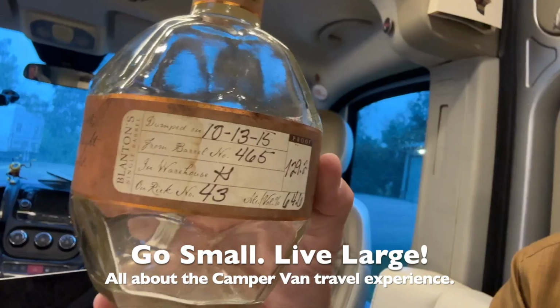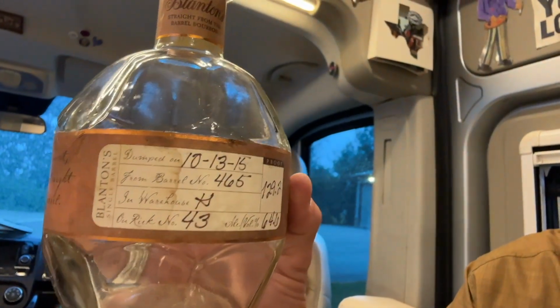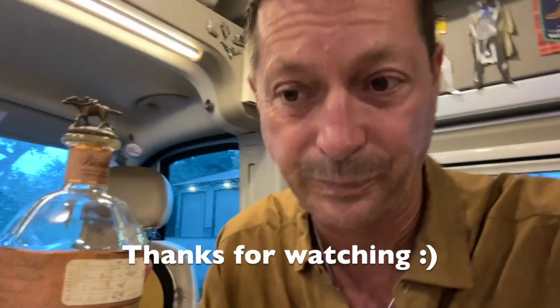I'll let you see the label there. And the awesome horse. This is very famous for Blanton drinkers, is to save the horse. But just a beautiful representation. So here's what happened, and this is why this is a horror story.